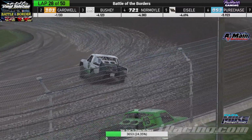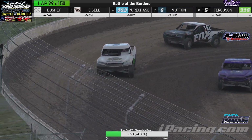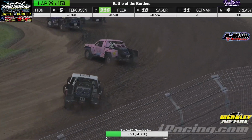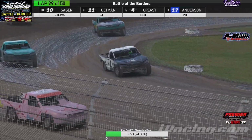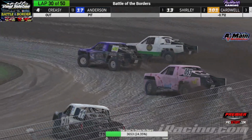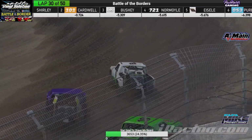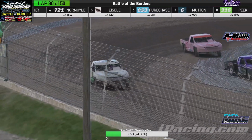You see Dan, actually, I don't even know who that is. A lot of contact back here though, as Gavin Isley right into the mix of it now. Here comes Matt Burgess, as Joseph Getman, I do believe in the 11 ride, bouncing around there. Unfortunately, down a lap here for Getman. Some heavy damage, but he was throwing a wrench into Tyler Bushy and that 93 ride of James Normoyle as they were duking it out. That 11 ride came out of nowhere, made that three wide as they continue to battle here.